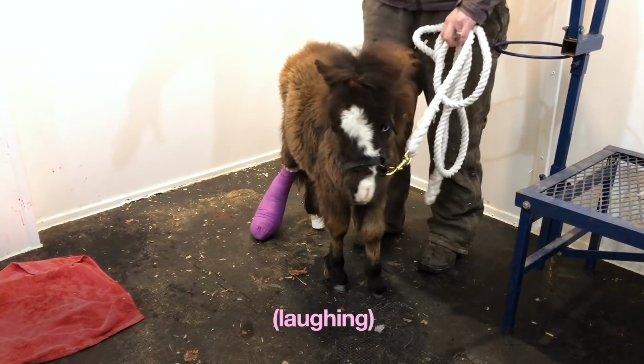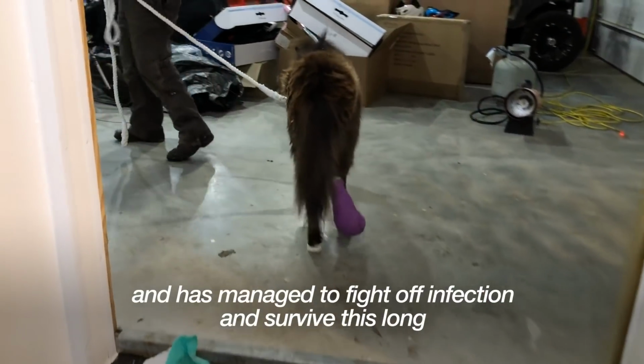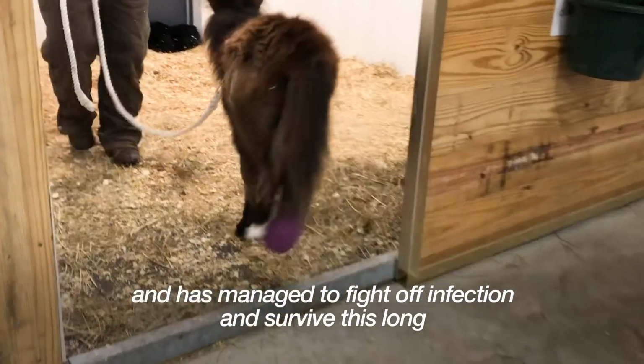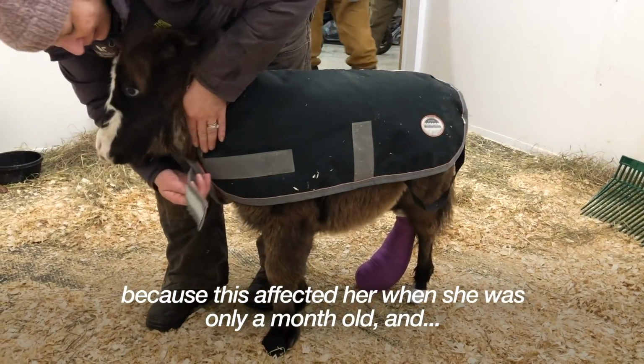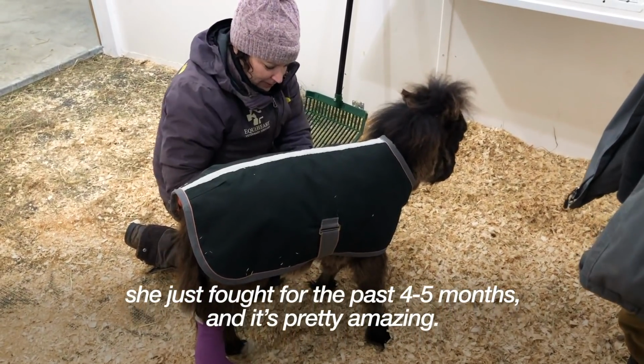Listen. I am very impressed that she has made it this far and has managed to fight off infection and survive this long, because this affected her when she was only a month old, and she just fought for the past 4 to 5 months, and it's pretty amazing.